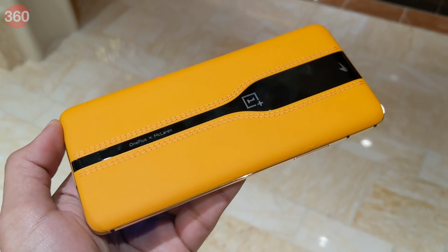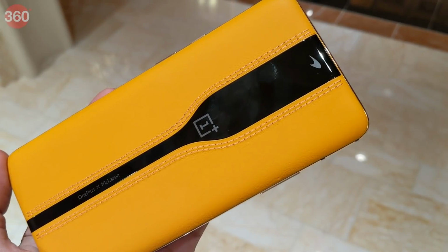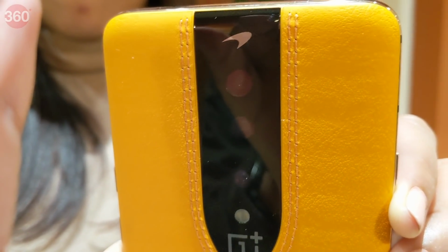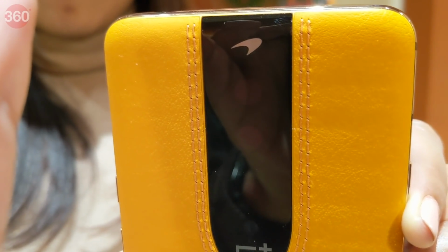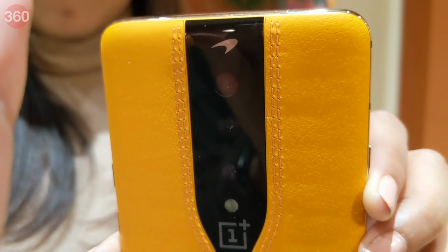OnePlus has once again collaborated with McLaren for creating the OnePlus Concept One. OnePlus claims that this phone is the first ever to use color shifting glass technology. This allows it to change transparency, which can be used for cool effects such as hiding the rear cameras completely.